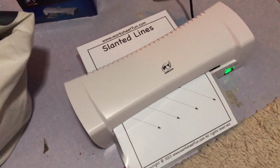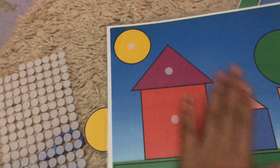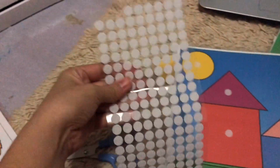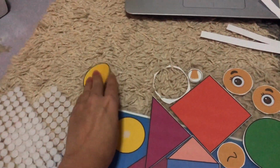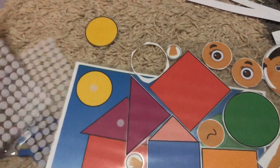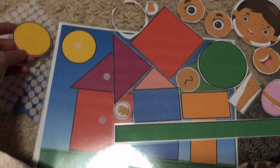Now that I'm done, so pag-laminate, it's time to put the Velcro dots na and cut the cutouts. Yeah. I chose small lang. Meron mga iba't ibang sizes ng Velcro dots, but nabili ko yung small. I'll be cutting this off where I already cut out this circle. We're cutting the rest and put some Velcros on them. Ganyan lahat yung gagawin ko sa lahat ng mga may mga cutouts ng worksheet. Yan lang.